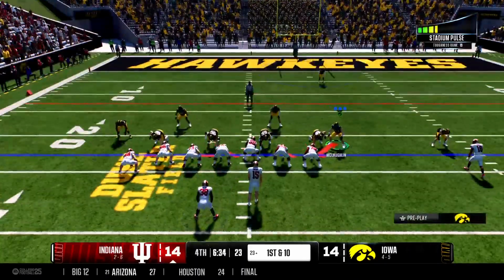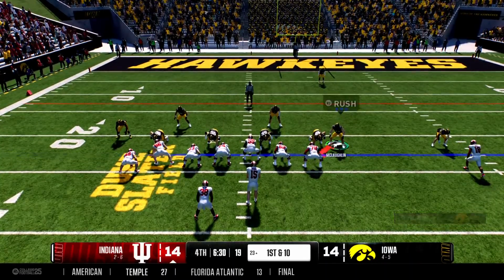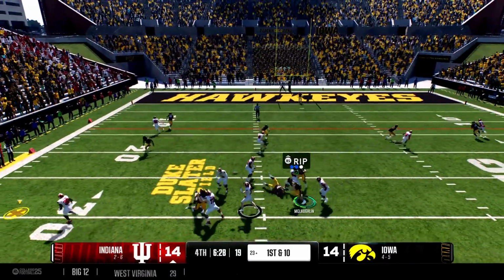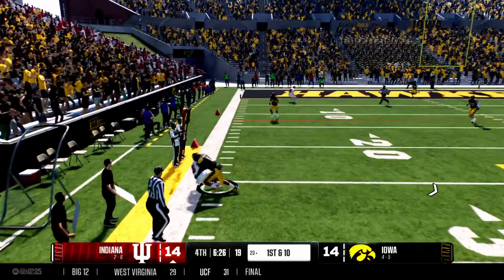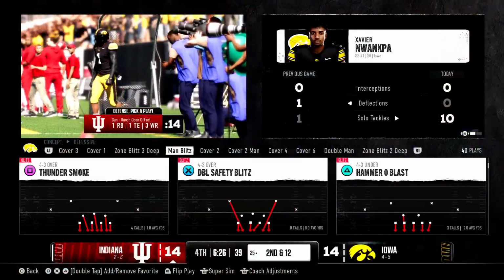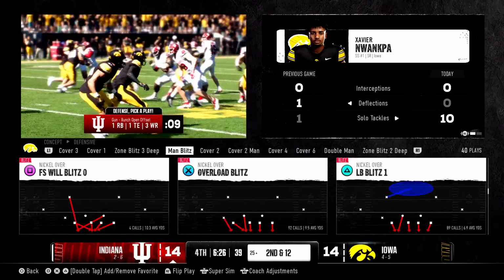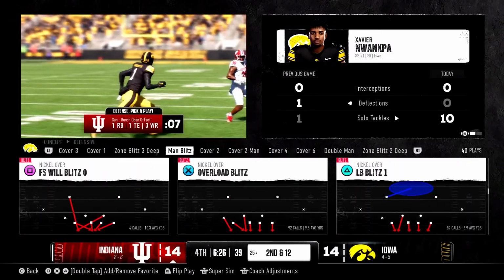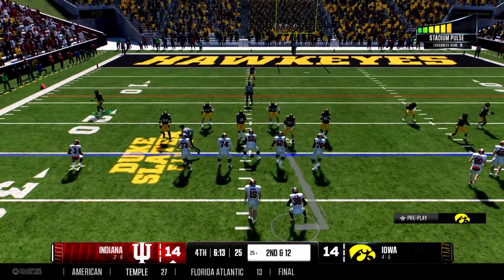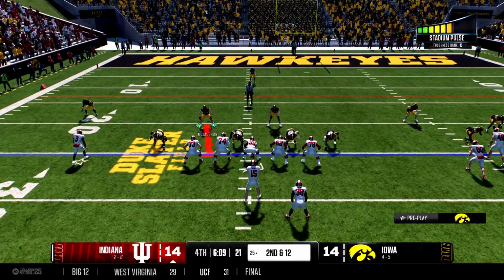The Hoosiers will snap it on 1st and 10. He wants to throw. And he's going to lose yardage. He was looking everywhere for just a little grass and a little air, and none to be found. After losing a couple of yards, it's now 2nd and 12 as they try to keep this drive moving.